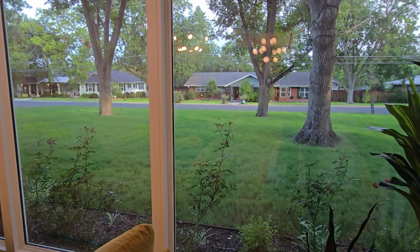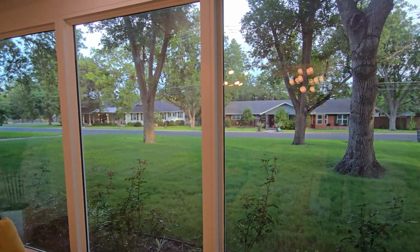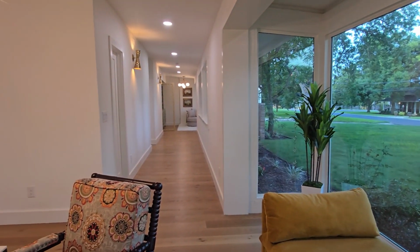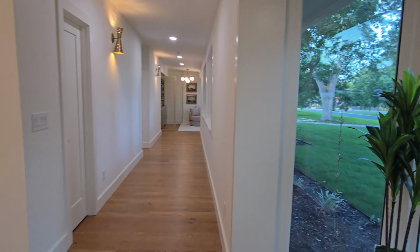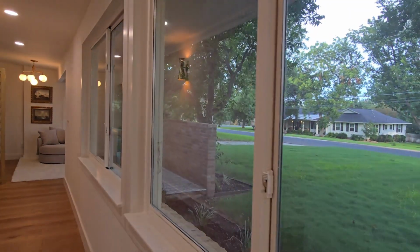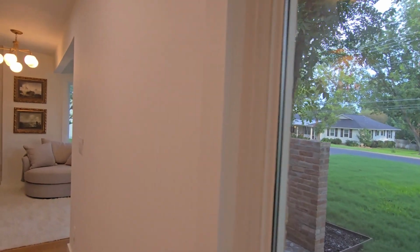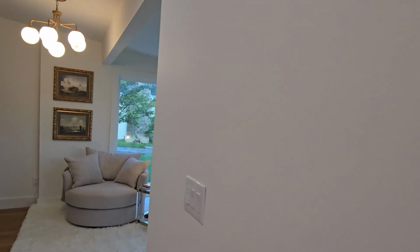But check out, and I mean everything. These windows are fantastic. I'll show you a floor plan a couple of times, but those windows go floor to ceiling and ceiling to floor, and this was definitely renovated. It's a 3-bedroom, 3.5 bath. Each bedroom has its own bathroom.